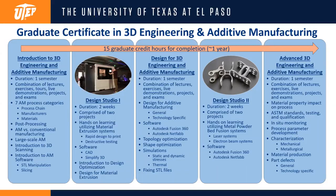The introduction class gives you a broad perspective of all of additive manufacturing. So there's 7 process categories related to 3D printing, and so we cover them all. Whereas in the advanced class, we cover specifically 2 technologies. That would be laser powder bed fusion and material extrusion. And so in that class, we really take a look at the interaction between process and materials and how those play a role in the output of the system, meaning the parts that are being printed.